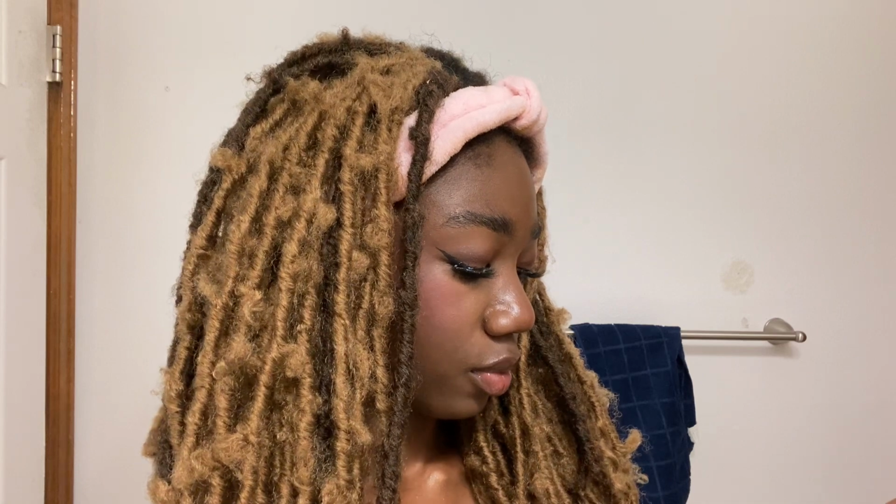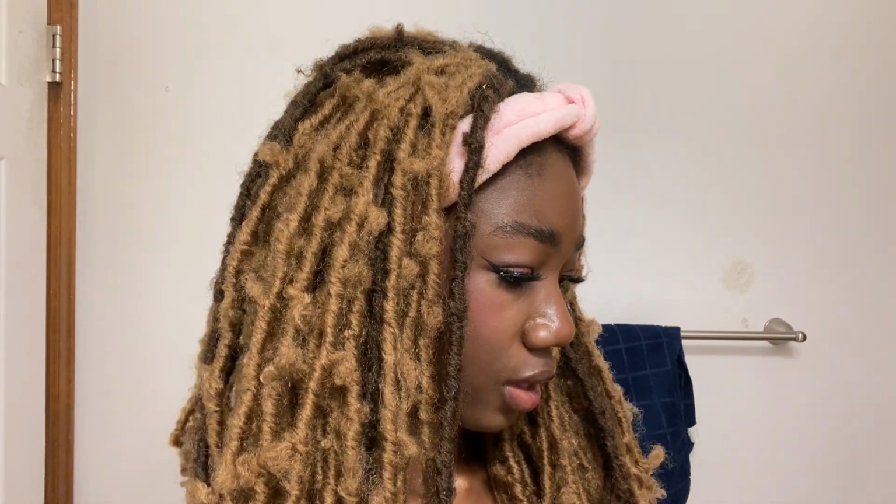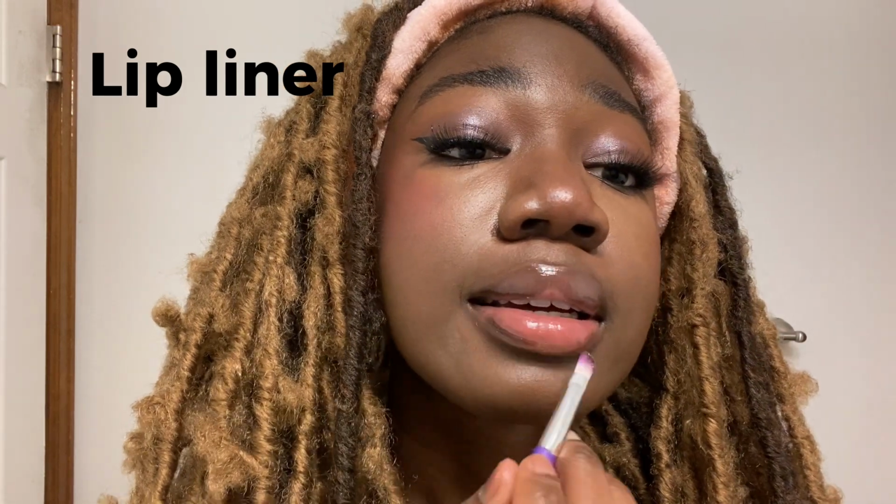The next thing I'm gonna do, I'm gonna line my lips with one of the colors on here. Which one do I wanna do? What am I feeling? The darker shade, and it's gonna line my lips. I'm gonna put my lipstick.